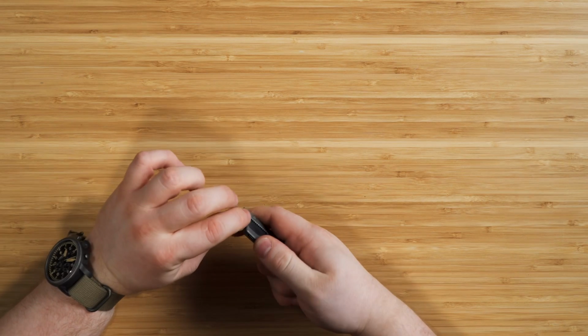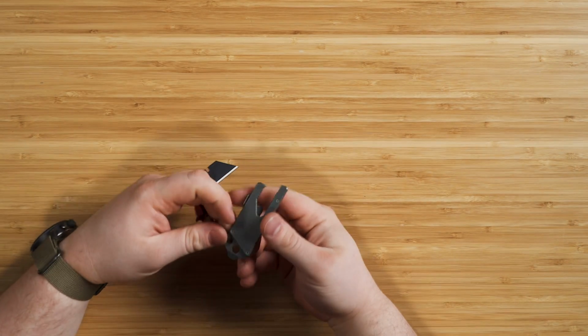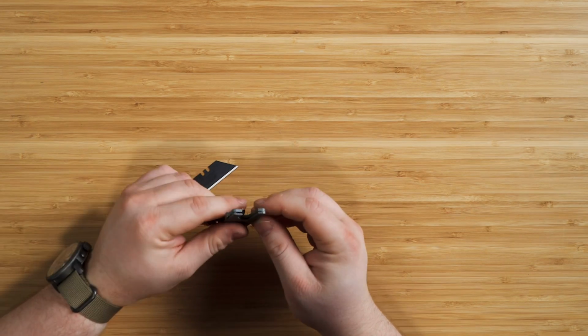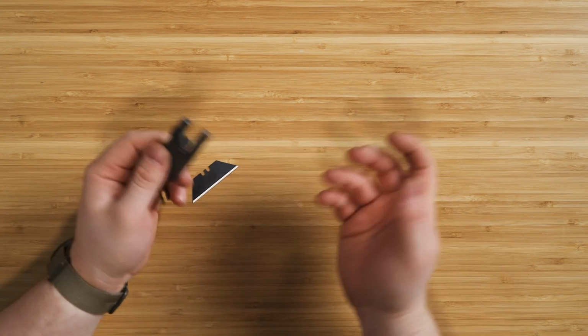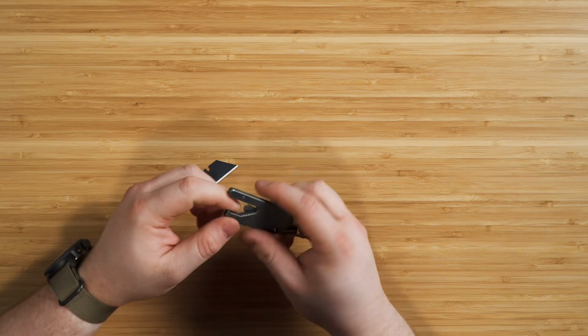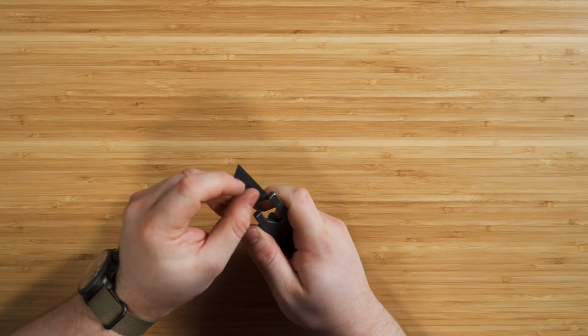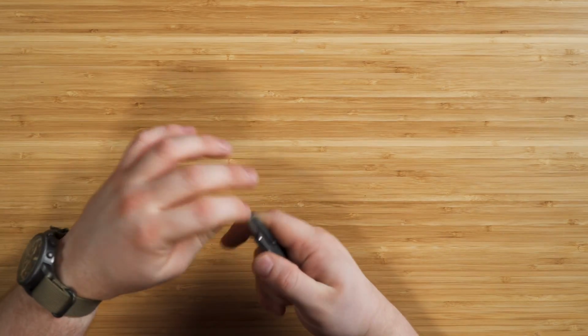So you put your standard utility blade in there. You have a few more tools around here. So you have a bit wrench, a flathead or pry tool on the very end. And this is technically a universal wrench that works for a bunch of different sizes, and a bottle opener, and of course a clip, a pocket clip. But this works with most standard utility knife blades, and it comes in a couple of different colors.